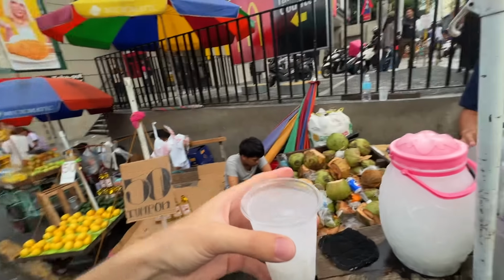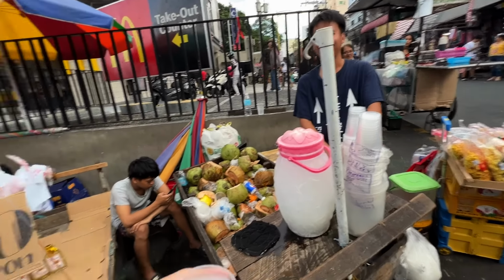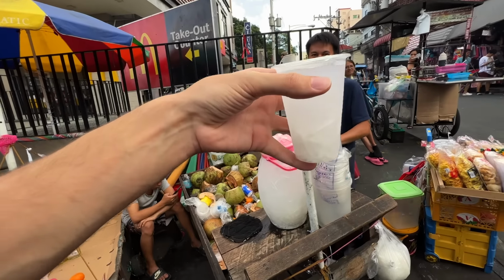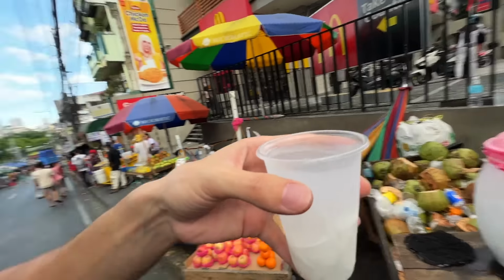And Buko juice is essentially coconut juice, right? Yeah. It's very cold. Wow. These are all the coconuts he's used up today to make this Buko juice. Is that correct, sir? Yeah? Wow. Is there any water in this or is it 100% Buko? Natural, yeah? Okay, there we are.